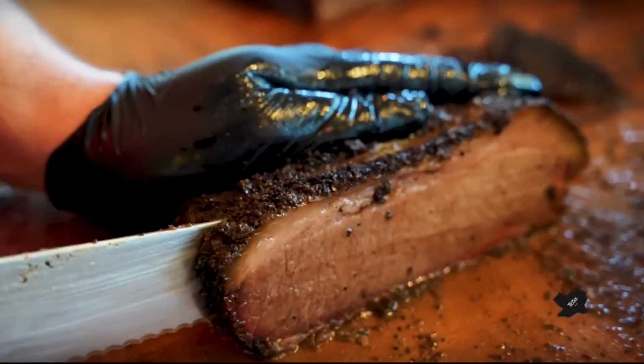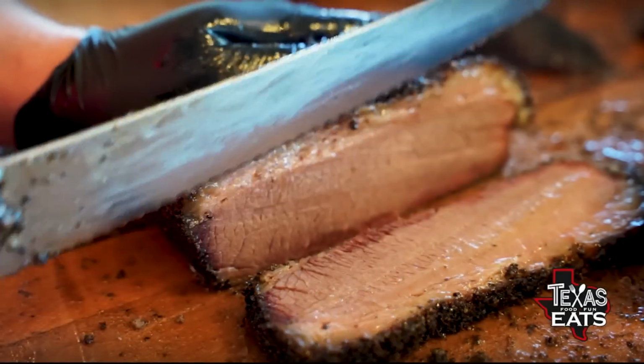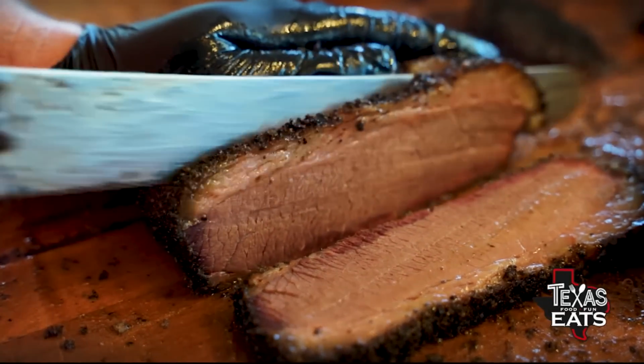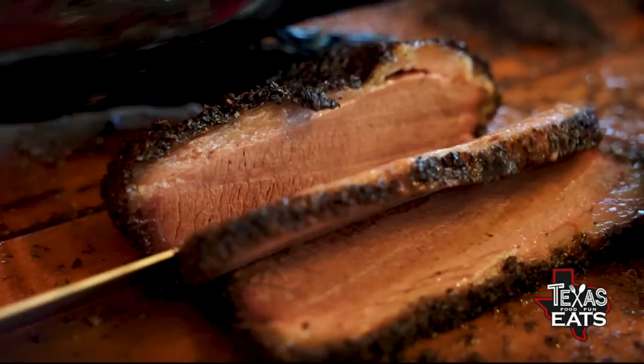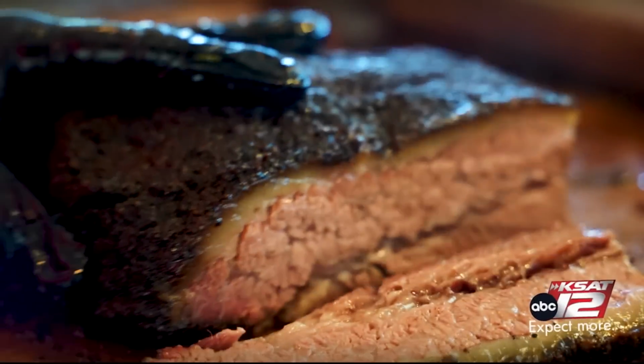Now, I want to talk about the brisket. It's the king of barbecue here, right in Texas. So talk to me about your preparation on there and what makes it stand out. Our preparation is just pretty simple. It's just salt and pepper, a little garlic. It's not hot and fast, but it's not low and slow. It's, you know, in between.